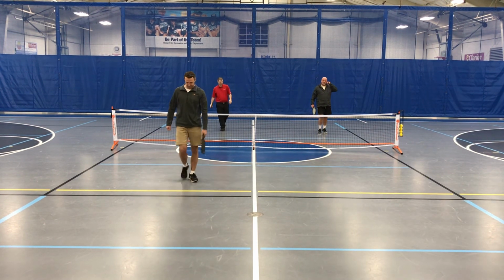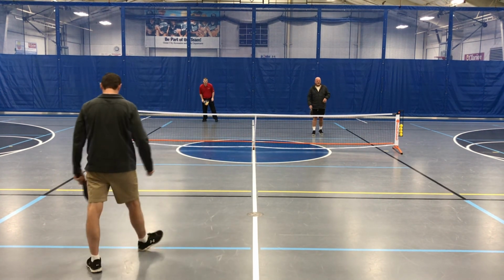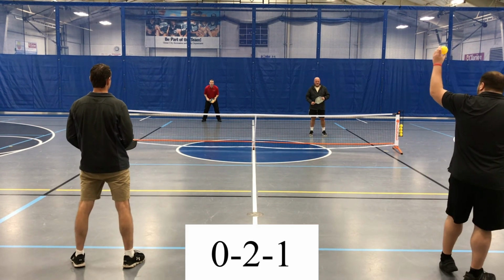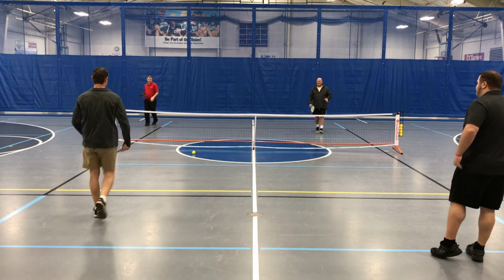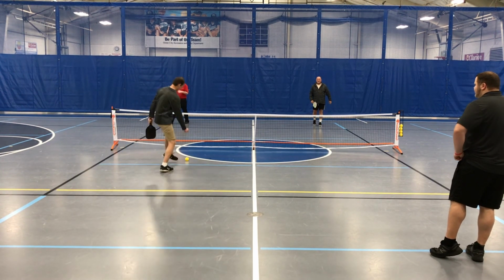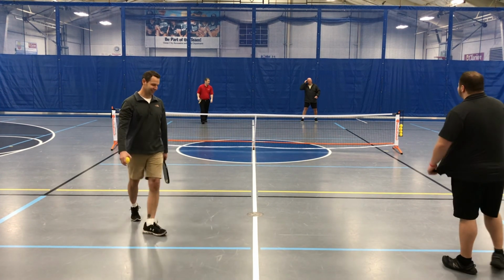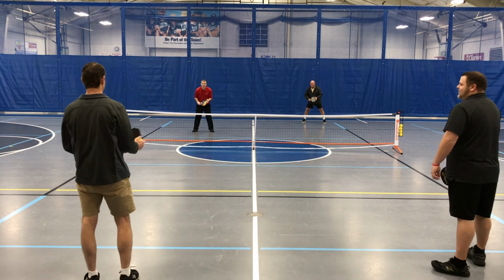Okay, so that ball went out of bounds. Serving team does not get a point. Goes back to the other side. And now we have a score of 0, serving 2, and server number 1. That serve went into the net. Nobody gets a point. Nobody rotates. Goes to the second server, so it'll be 0-2-2.